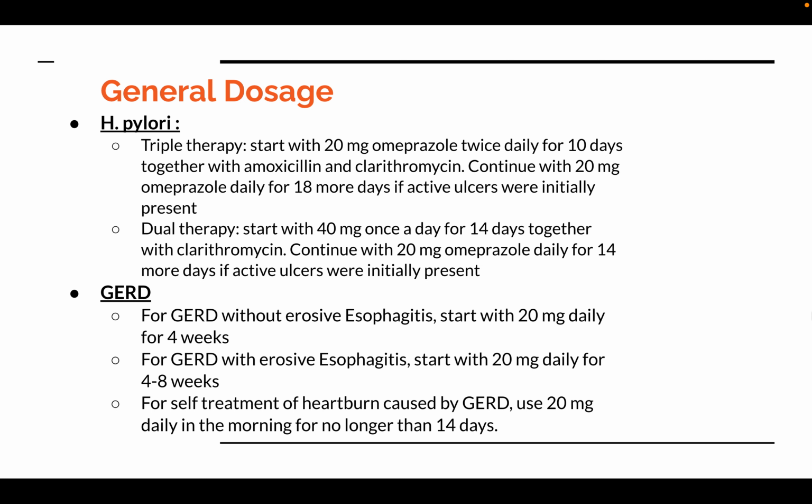Now, for self-treatment or over-the-counter medications, for treatment of heartburn caused by GERD, you use 20 milligram daily in the morning, and do not use longer than 14 days.